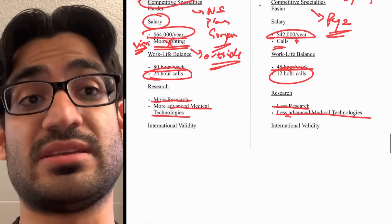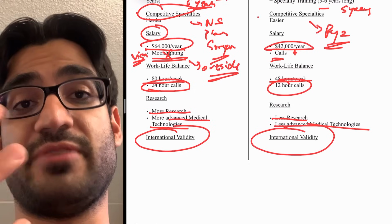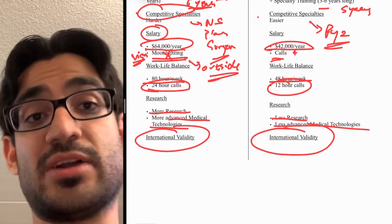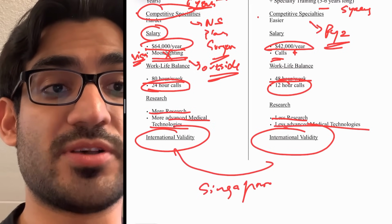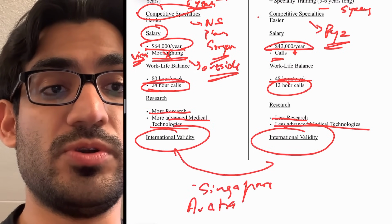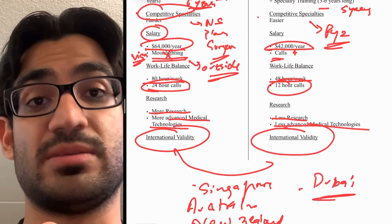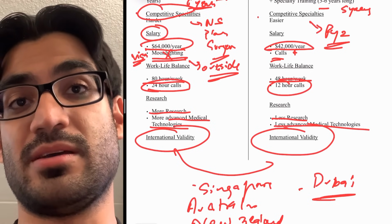After you're done with residency, your degrees also have some international validity. For example, if I do a degree, let's say in internal medicine from the UK or the US, I can go back to my home country India to practice. You can also go to Singapore, Australia, New Zealand, Dubai. The Middle East also accepts residency from both countries, which makes medical degrees here far more valuable than other countries.